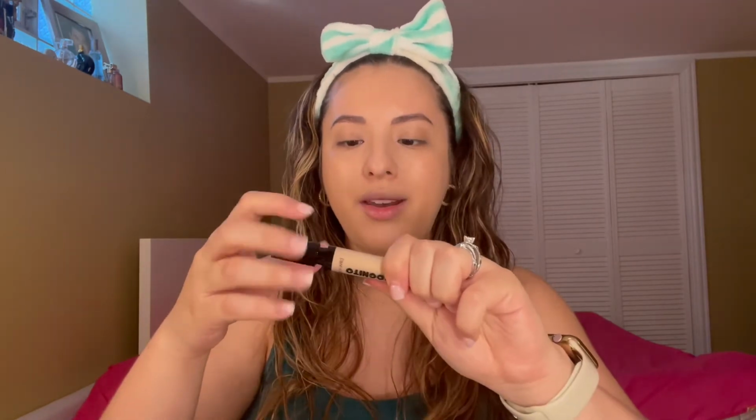We're gonna open and of course we're gonna smell again. It smells like a cleaning product. I don't know what, just like a fresh lemony cleaning product. I'm gonna say Lysol. I don't know. I really don't know what else to compare this to. It does smell fresh and it smells lemony. This is the first time that a concealer smells like this.